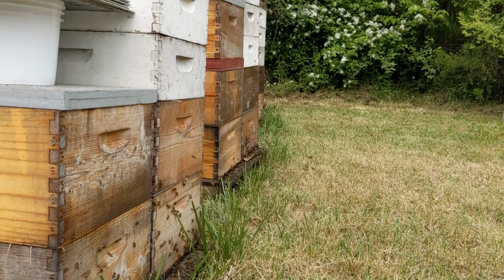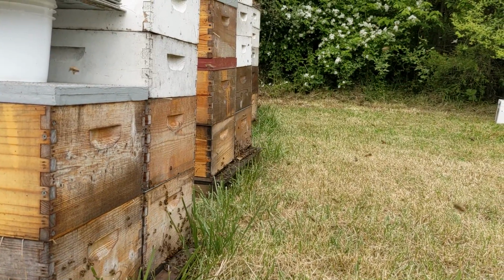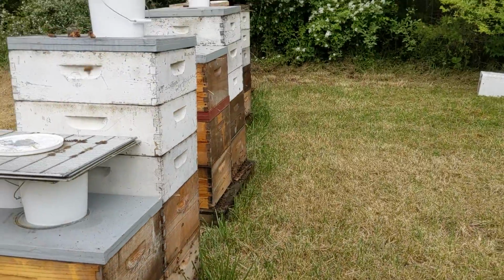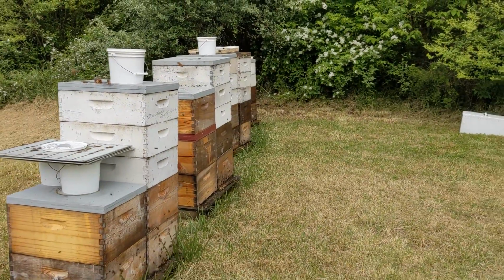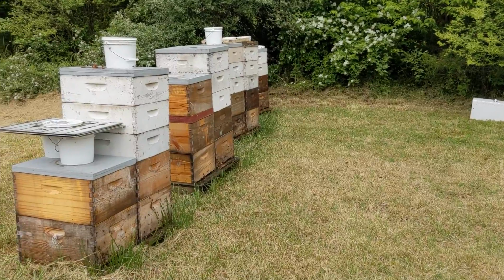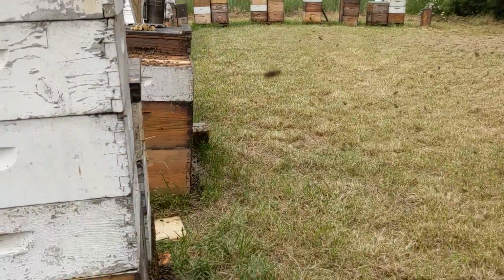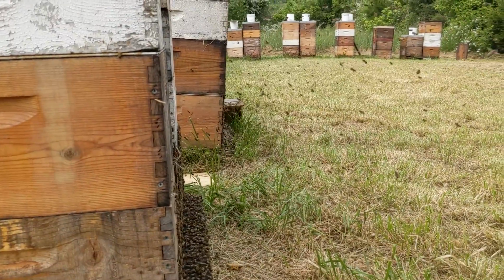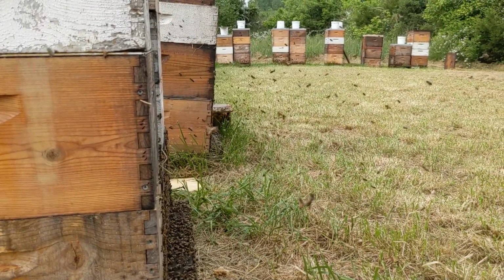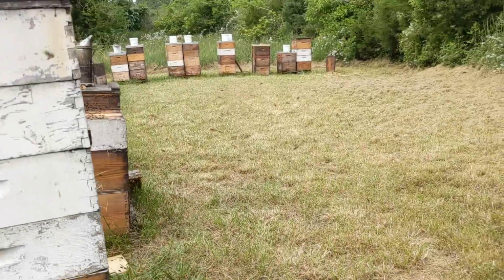And you can just tell by the way they're flying in. They're kind of slowly gliding in. It's hot today, probably about 88 degrees Fahrenheit. And if there was nothing to do, there'd be bearding on these colonies, but they're so busy working, there's no bearding going on. Let's just get over here in front of these girls. Busy as a bee.